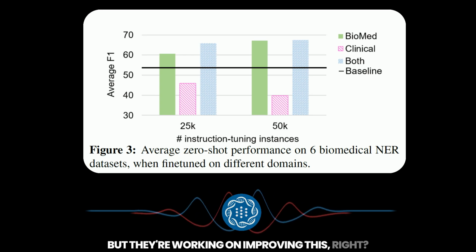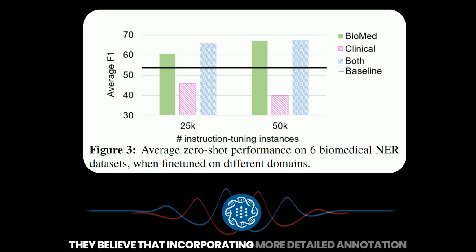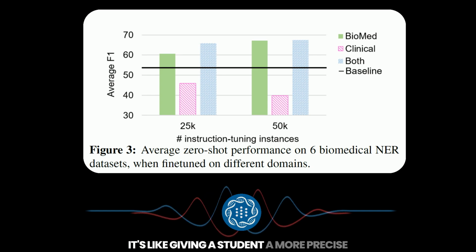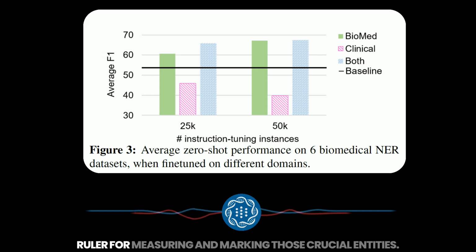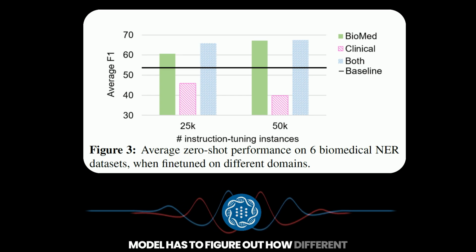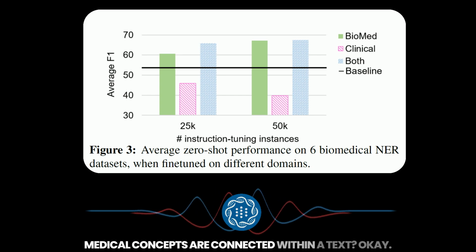But they're working on improving this, right? Absolutely. They believe that incorporating more detailed annotation guidelines during training could provide the model with clearer boundaries and definitions. It's like giving a student a more precise ruler for measuring and marking those crucial entities. Okay, that makes sense. Now, what about those tasks where the model has to figure out how different medical concepts are connected within a text?